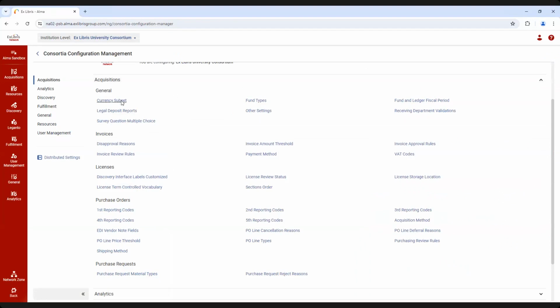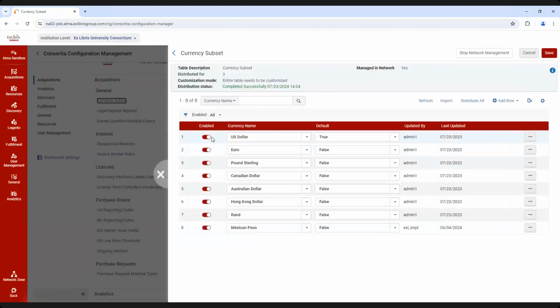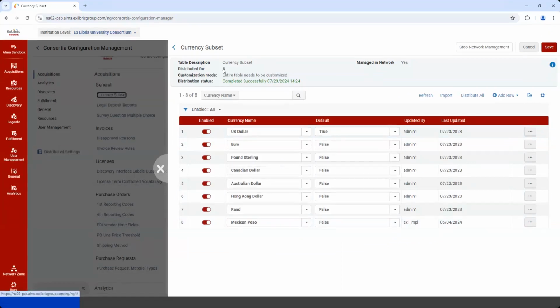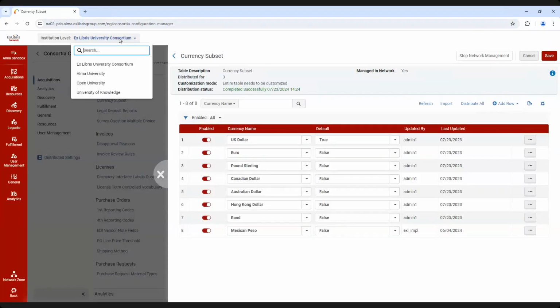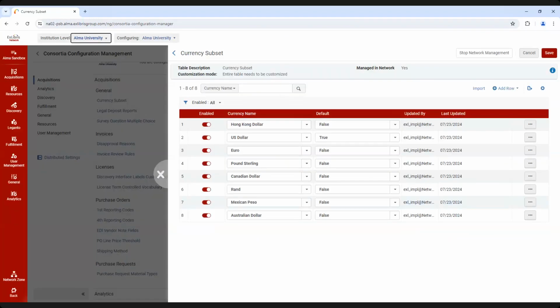Okay, so I want to go to the currency setting configuration. And you can see that I have 8 entries in this configuration. This is actually already distributed to all of the members. So I can see that 3 members already received the network zone configuration. Let's see one of the members just for the sake of the story. So let's go to Alma University. I'm switching the member, but I'm still in the currency setting. And you see that this table is managed in the network, and the member, Alma University, has 8 entries.